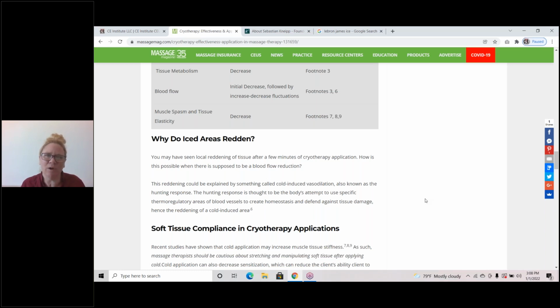The hunting response is the body using these capillaries to rush blood flow to the area. It's a small amount of blood flow. It doesn't make up for all the tissue blood circulation that's being decreased, but a small amount of blood flow is sent to the area through this thermoregulatory response, and that's the reddening that you're seeing. It's not an increase of circulation to the area. Instead, it's the hunting response that's creating that reddening.